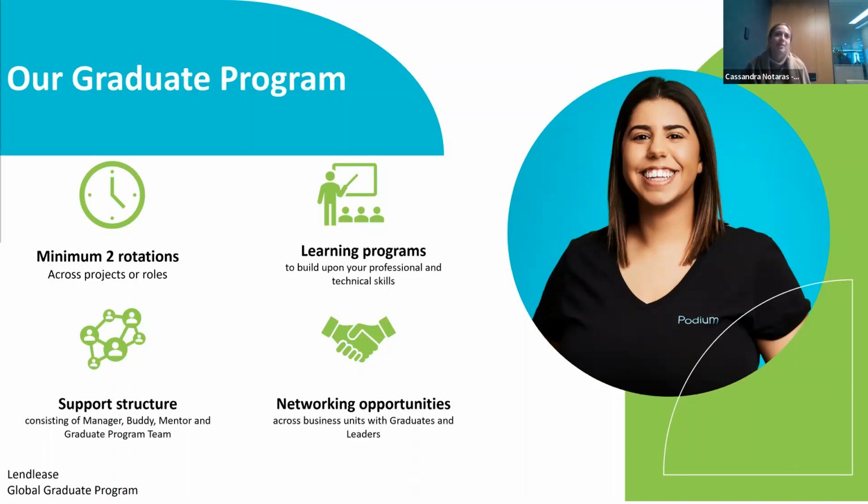As Michael mentioned, being able to do rotations across 3 different areas helps you navigate where you want to be post the graduate program. And you'll have a graduate program manager, Janice, who will look after that and help guide you to make sure that you are in the right fit, especially with the long-term gain being to retain you for as long as we can. So definitely want to keep that relationship going and seeing where your best fit is and what's available based on your skills and experience and what the business needs.